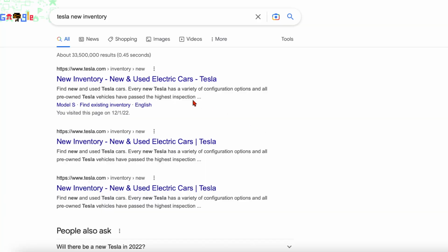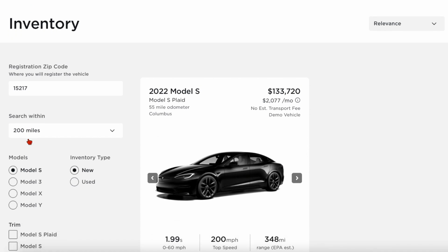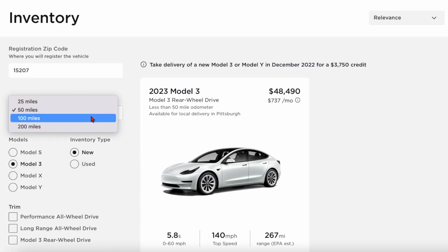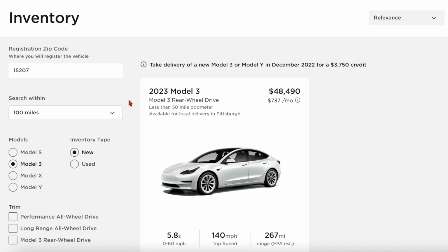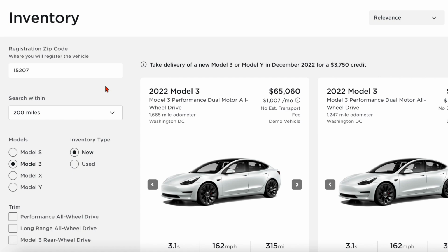So let's go ahead and you can search Tesla new inventory, and this is what you wanna do, especially if you're trying to get one right now. You can search Tesla's current inventory. This is a requirement. You must, to get the $3,750 back as a credit, if you will, on the order, you have to order from Tesla's current inventory. So here is how you get the cheapest Tesla and that $3,750 credit. I'm gonna type in my zip code right here. Searching by miles, I'm gonna go 200 just to see how many are available. Again, this is for new Teslas.